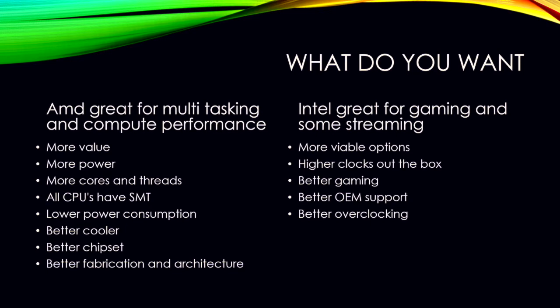thing. So what will you get if you go with Intel? You get better OEM support, so people like Dell, HP and laptops will generally go more towards Intel, and better overclocking. This is because usually you have fewer cores and fewer threads, so you can usually overclock it a bit higher.